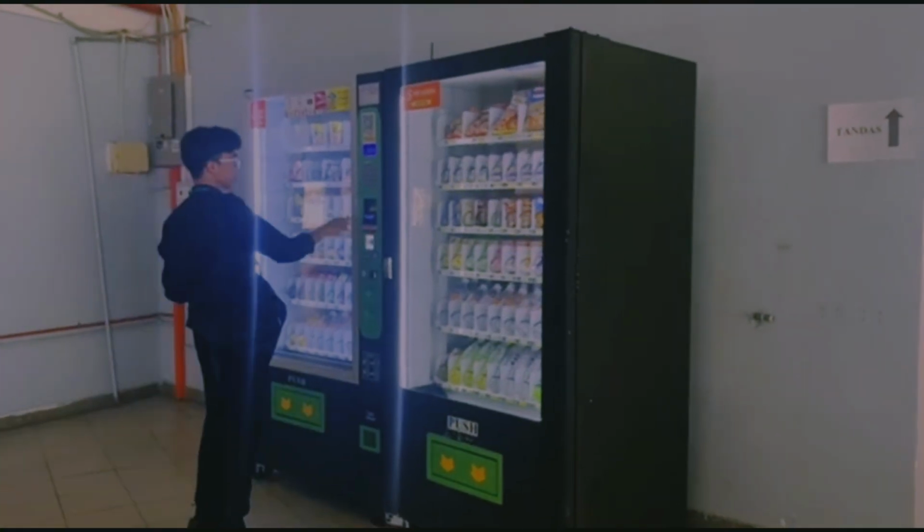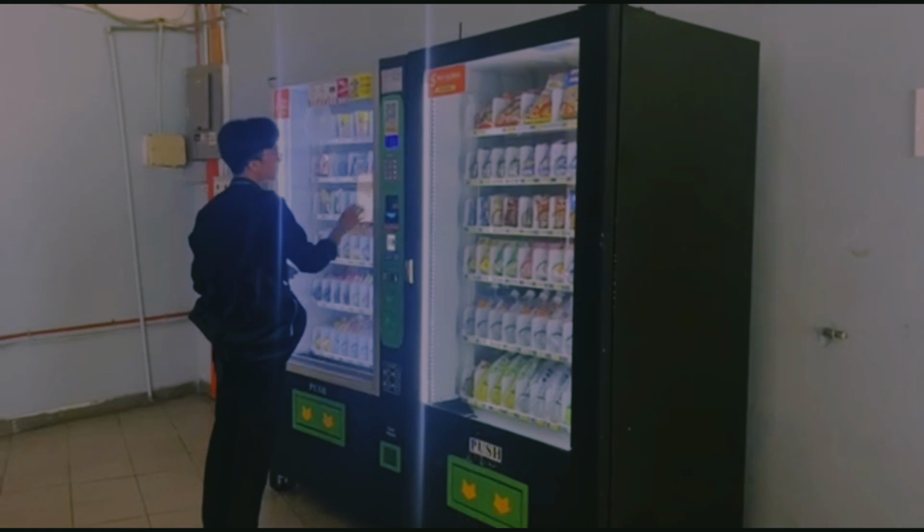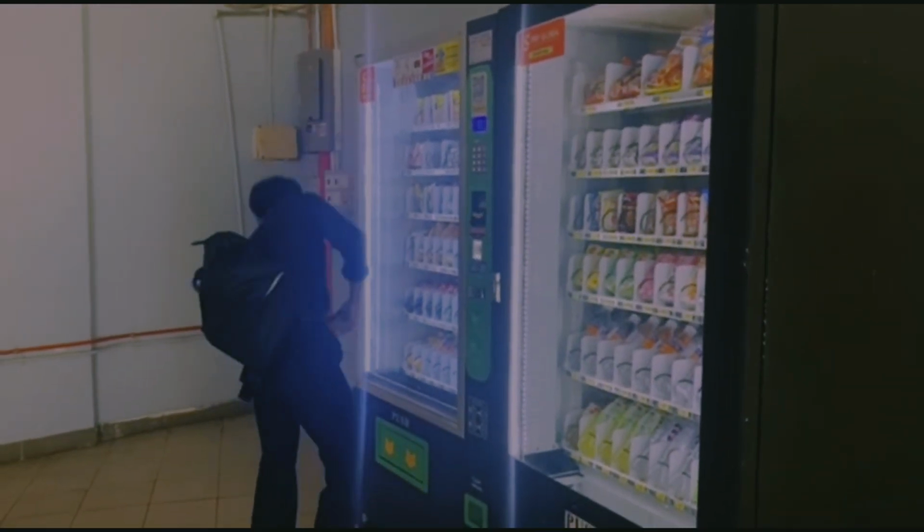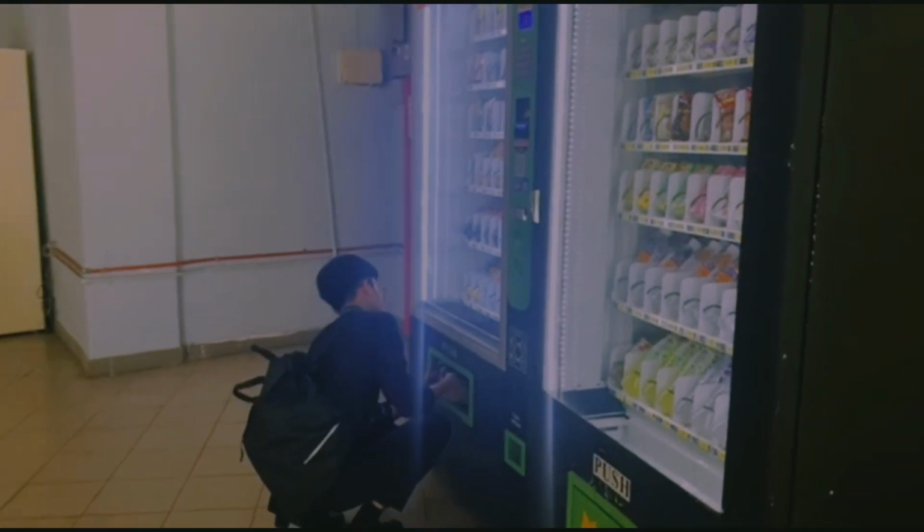A vending machine is an automated machine that dispenses a variety of products like snacks, beverages, or small items in exchange for money or electronic payment methods.